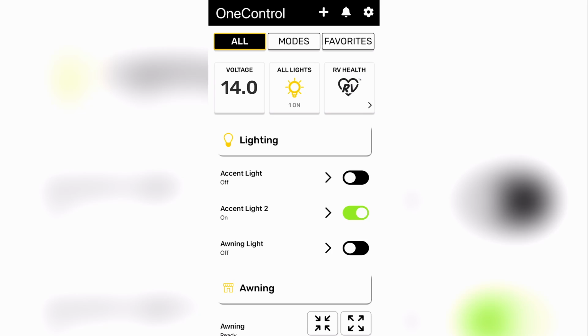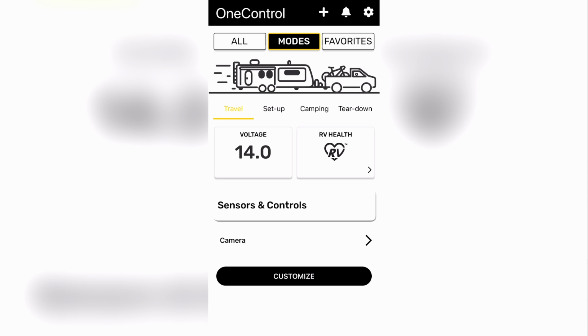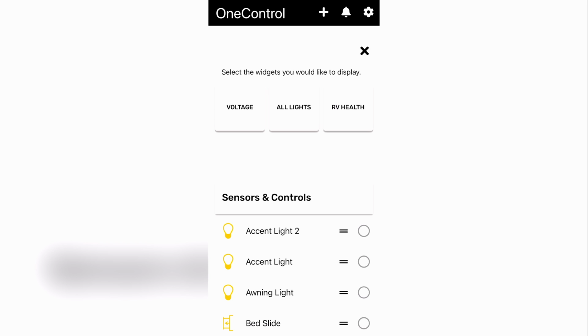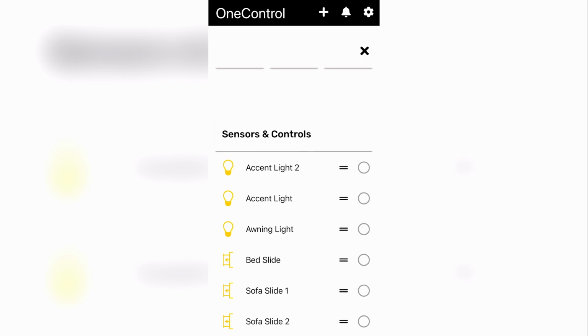If you have an RV with systems controlled by Lippert's One Control app, there's a new major update waiting for you. They've completely redesigned the app with a new look, faster controls, the return of the favorites feature, and a selection called modes, where you can group related functions. So for instance, you may want to put slide and jack controls in an arrival and departure mode screen, while you put your lights and awning into a camping mode screen. The new design is said to be easier to see in the bright sunlight.